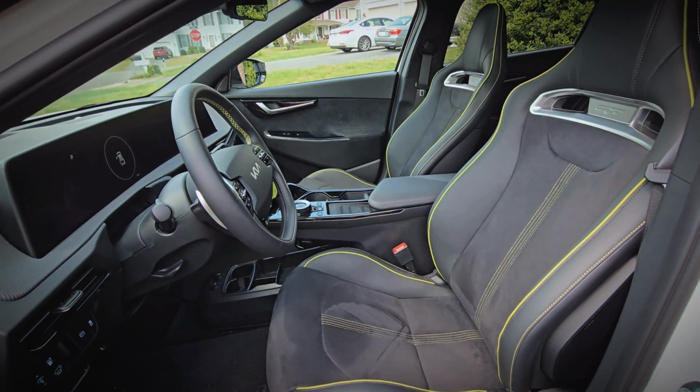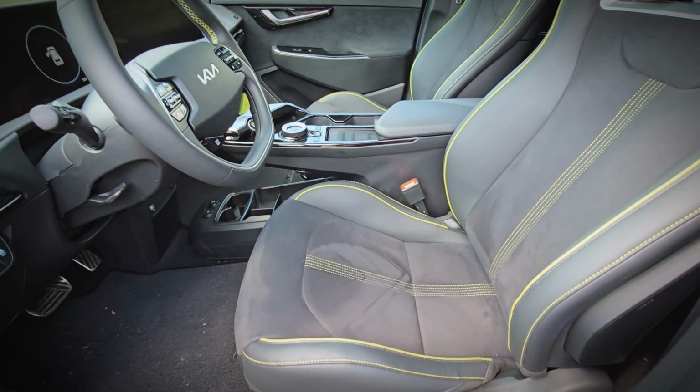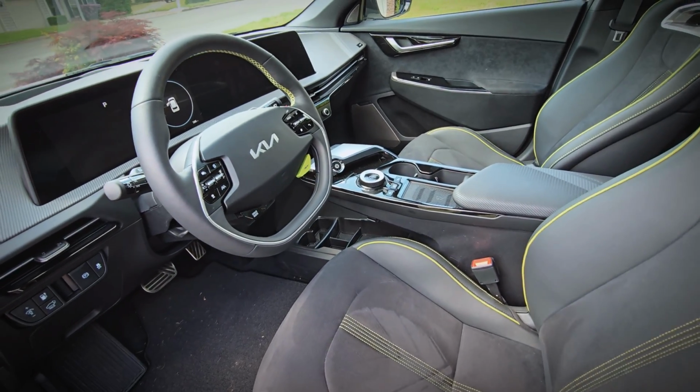So it's got the speed upgrades, it's got upgraded seats, upgraded suspension with adaptive dampers, different drive modes. There's all kinds of things that go into the EV6 GT that I really like. But back then, the pricing just didn't make sense, in my opinion. It was about $63,000. My EV6 Wind with all-wheel drive and the tech package, the MSRP was around $54,000, and I just couldn't really justify it.